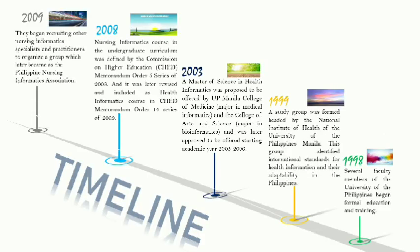In 1998, several faculty members of the University of the Philippines began formal education and training. In 1999, a study group was formed headed by the National Institutes of Health of the University of the Philippines Manila. This group identified the international standards for health information and their adaptability in the Philippines. In 2003, a Master of Science in Health Informatics was proposed to be offered by UP Manila College of Medicine and the College of Arts and Science, and was later approved to be offered starting academic year 2005 to 2006.